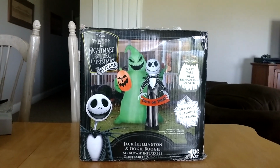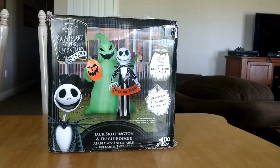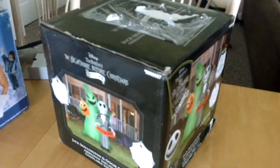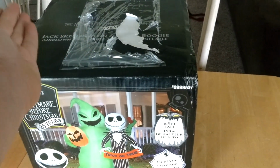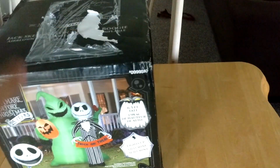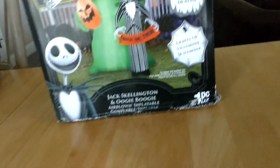But I was super angry to find out that all they did for the packaging was throw a label on top of the box. I obviously took the label out. They threw a label on top of the box and didn't tape anything. It wasn't double boxed or anything. So you can just see the box is absolutely destroyed on this thing. No tape around the edges in case it falls out or anything. Nothing like that. All they did was slap a label on the box.